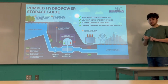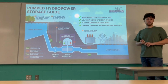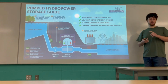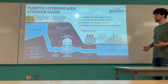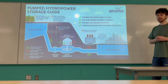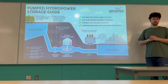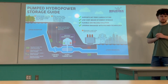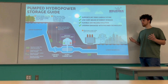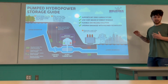This can lead to environmental impacts because we have to disturb habitat. It also changes water ecosystems and has a great potential for displacement of local communities. If we need the land there and there's a community, you've got to buy them out or something like that, get them out of there, and put our storage system there. Energy consumption during the pumping phase may still rely on fossil fuels, which is kind of counterproductive to what we're doing, but there's more positives than negatives in this case.